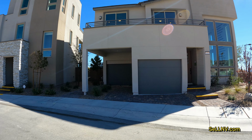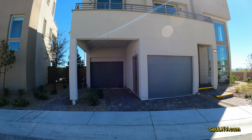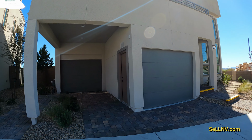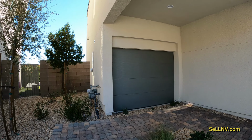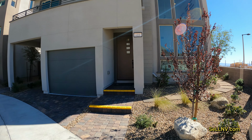So we're gonna look at which one is this one. So this is the Onyx plan two. And if you look at the Onyx plan two, you have kind of an unusual two car garage. You have a garage right here and you have another one right there. Plus it comes with a carport, so you could put your Ferrari. Or not. So this is kind of nice. Let's go take a look at this beautiful house.